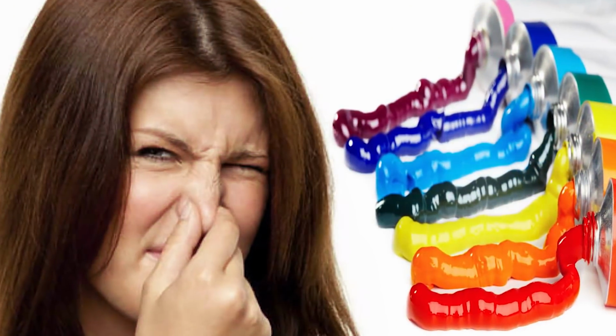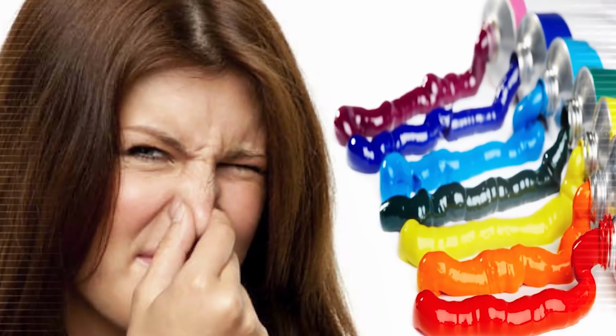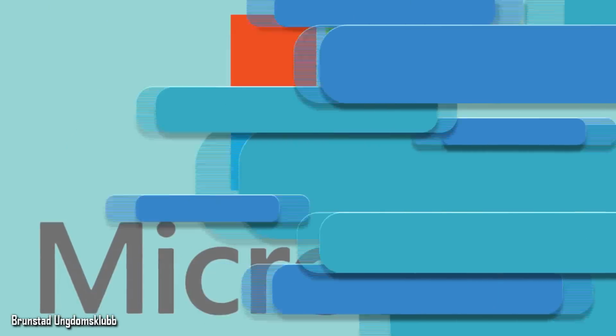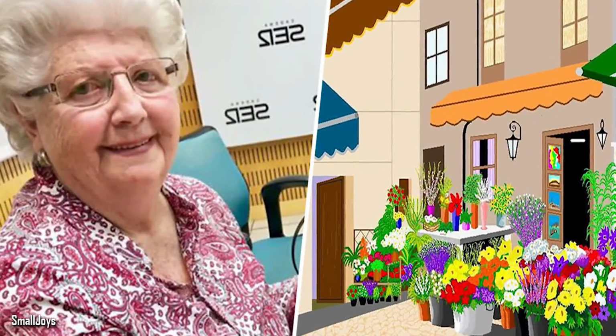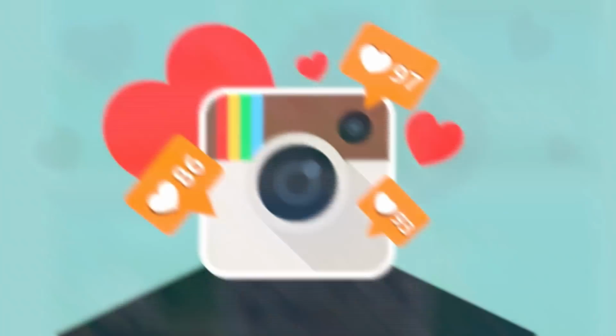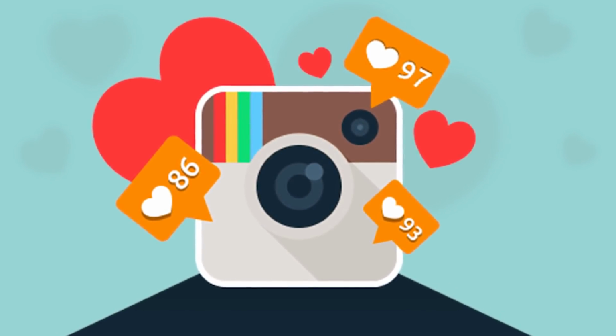On the computer, she didn't have to worry about strong smells of paints. She even found that she didn't need to take art classes to improve her technique. She was already a gifted artist. There's no word yet on what Microsoft thinks of the amazing way this grandma is using the program. The public, however, has agreed her work is amazing. They've done this by liking and sharing her work on Instagram.